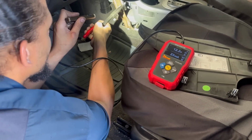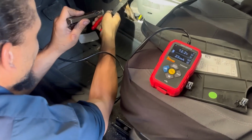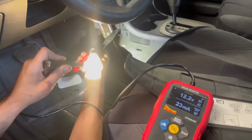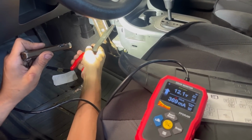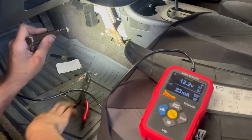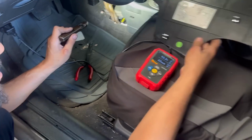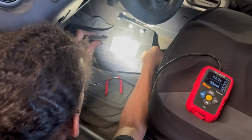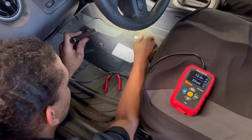Ooh. Check that out. I'll put it back in for you. Let's see if it, oh, damn. Wow. Okay. Found the issue here. Now, I'm going to look at my diagram. Well, that was pretty quick. Sometimes it takes a little bit more time.